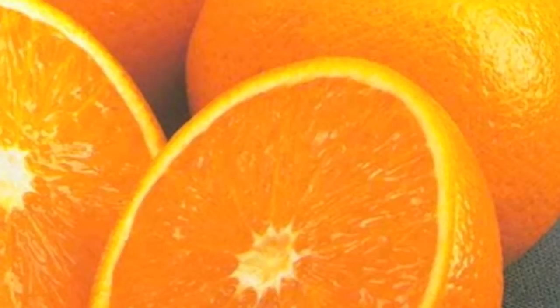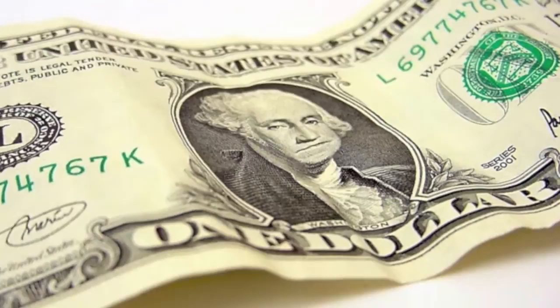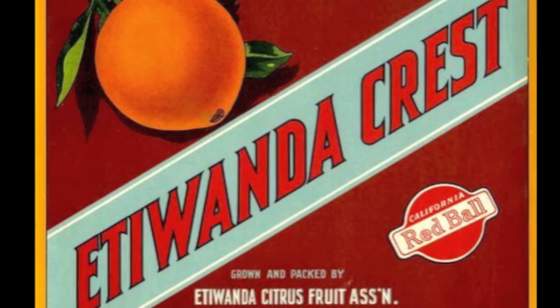Because navel oranges don't have seeds, the only way to grow a new tree is to take a piece of a navel orange tree and attach it to some other kind of orange tree to grow. Eliza decided to sell parts of her orange tree for $1 to her neighbors and to a local nursery. Soon, navel oranges were being grown all over the Inland Empire.